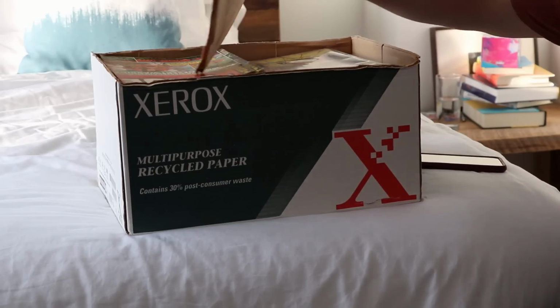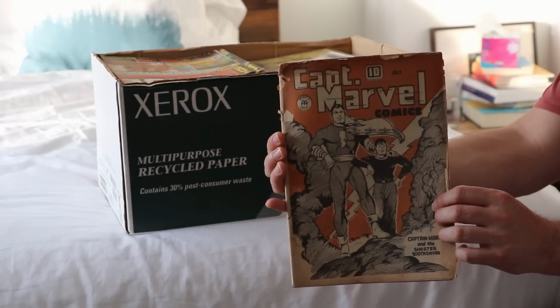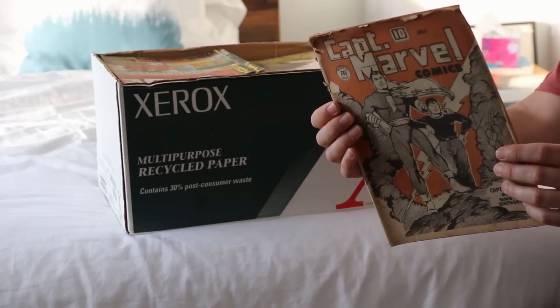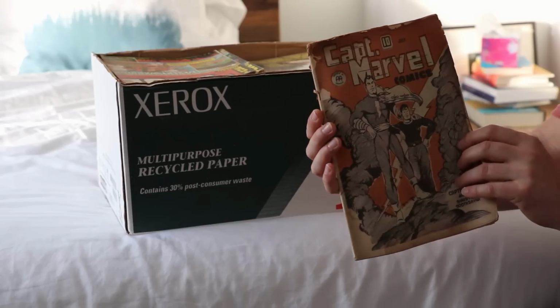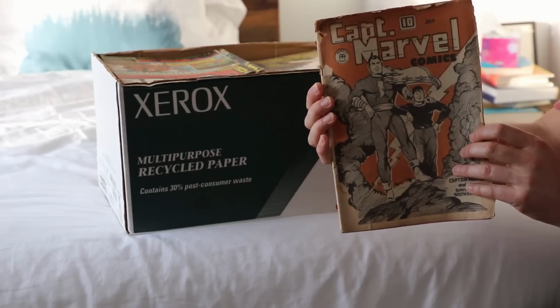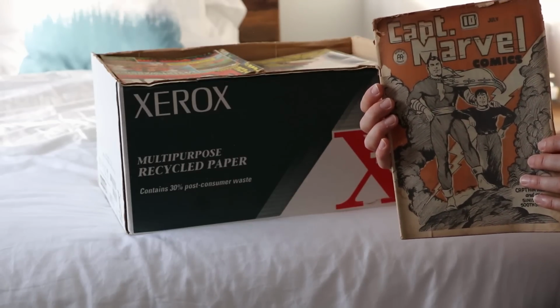Next, this is a more familiar book for a US audience, Captain Marvel Comics, Volume 2, Number 7 from 1943. Again, now this is more typical of Canadian Whites. Look how frayed the cover is. These were printed on the absolute cheapest paper available because it was wartime and all available paper was being used.